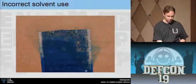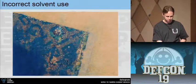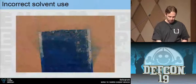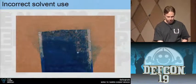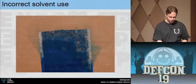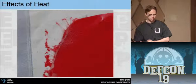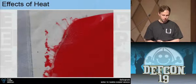So this is just an example of a ruined tape. You can see it basically dissolves and leaves the security pattern behind. And if we look at this again, you can see it even flared out to the sides here, so it's all covered in blue ink. If you use too much heat, it's pretty easy to ruin a lot of adhesives. So here's an example.